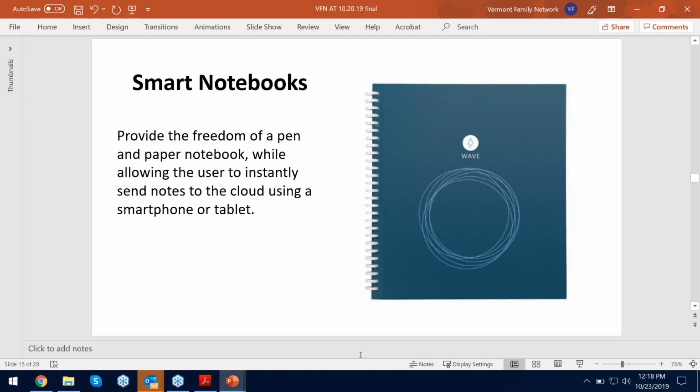But the beauty of these notebooks is that when you set it up, you're going to use your app. You can take notes on this notebook, and there's a QR scan code on every page. So when you, using the app, take a picture of it, it is going to send that file to wherever you designate you want it to. I think there are 6 options that you can set up in advance. You can send it to a Google Drive, you can send it to your teacher's email, you can send it to your parents' email, whatever the case may be.